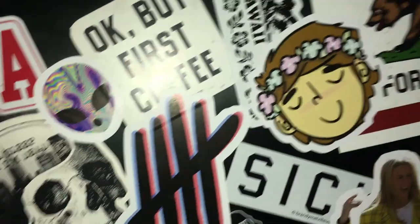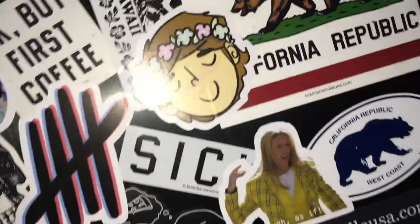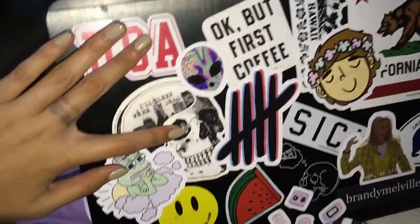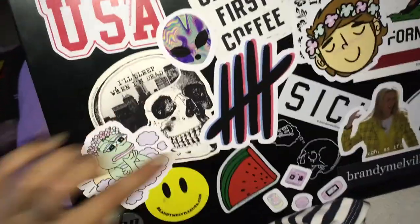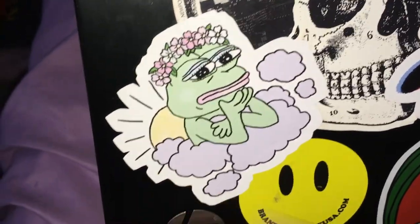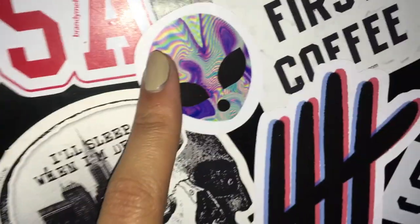Okay, wait, hold on. So, I don't know if I recorded a clip of my stickers, but I ordered some from Redbubble, and I'm gonna show them to you guys, because I obviously want to show them to you. So the ones in the background are from Brandy Melville. They're all free. And then these ones are from Redbubble. So I got Pepe, that looks like Lana Del Rey. This alien, you know, I love aliens.